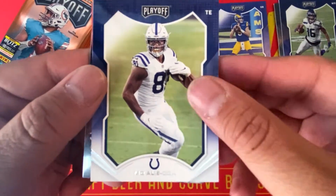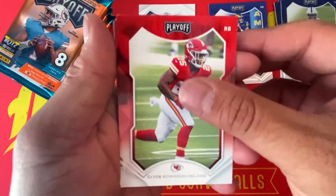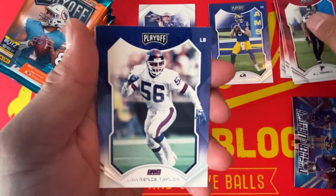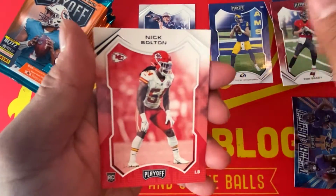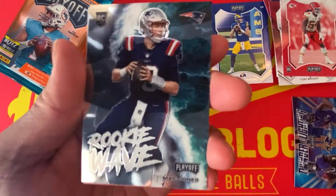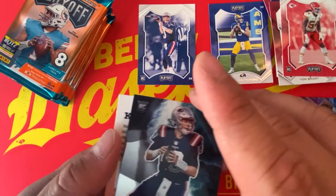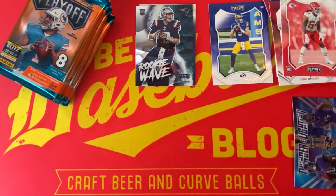So, here we go. We got Mo Ali-Cox. We got Clyde Edwards-Helaire, Myles Garrett, AJ Terrell, LT. We got Tom Brady, Nick Bolton rookie card. And there we go, Rookie Wave of Mac Jones. That's a pretty decent hit. And our kid reporter card. So far, so good. This box has been good to us.